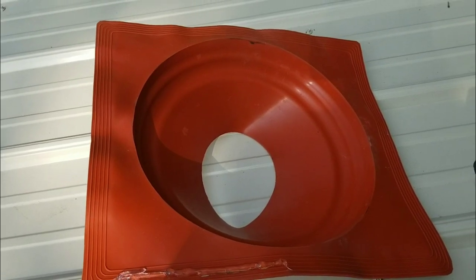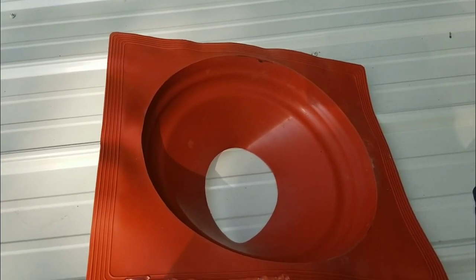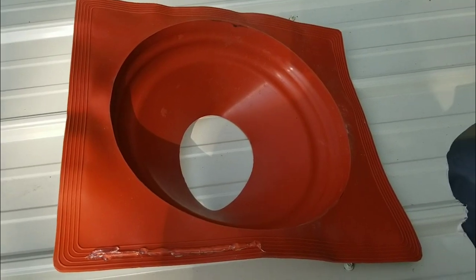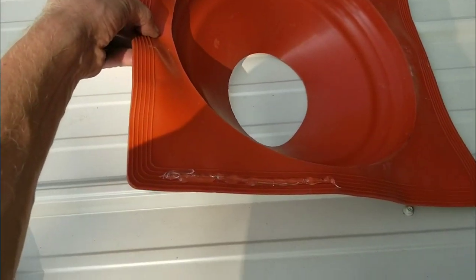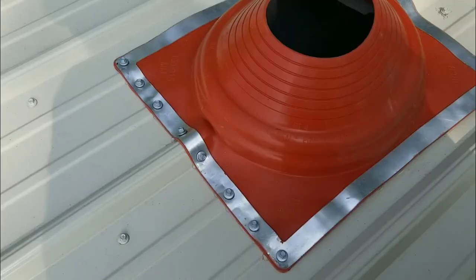Plenty of other stuff out there. Just don't use what's cheap, or you'll have the same cost in it till you redo it again with the same cheap stuff. It'll cost just as much as the good stuff would the first time. So even though I'm homesteading and cutting corners, certain things you just can't cut corners on. So, all right, let's finish gluing this up and get her in there.